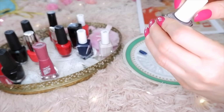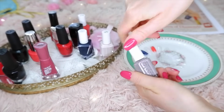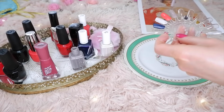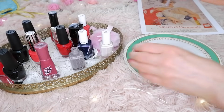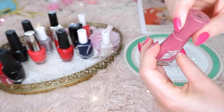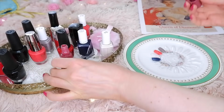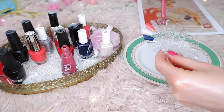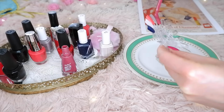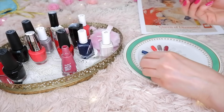The next Essie is the Chinchilly shade, and this is kind of like a grayish purple color. The next is Sally Hansen Espresso. I like how dark this one goes on with the first coat. It's quite nice.